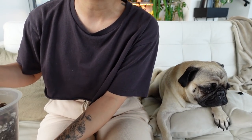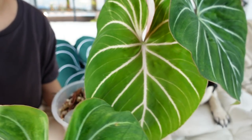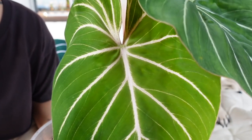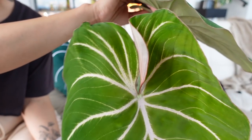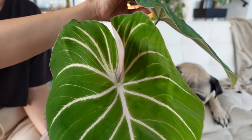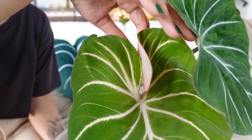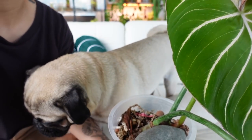The next one, very exciting. So I showed you my gloriosum that had two leaves that were yellowing and I said that they were gonna be dead by the time I came home, and sure enough, they are, but this beautiful leaf unfurled while I was away and I am speechless. It's got the perfect little overlapping lobes that I love so much in philodendrons. This right here, this is my favorite. This little part right here.